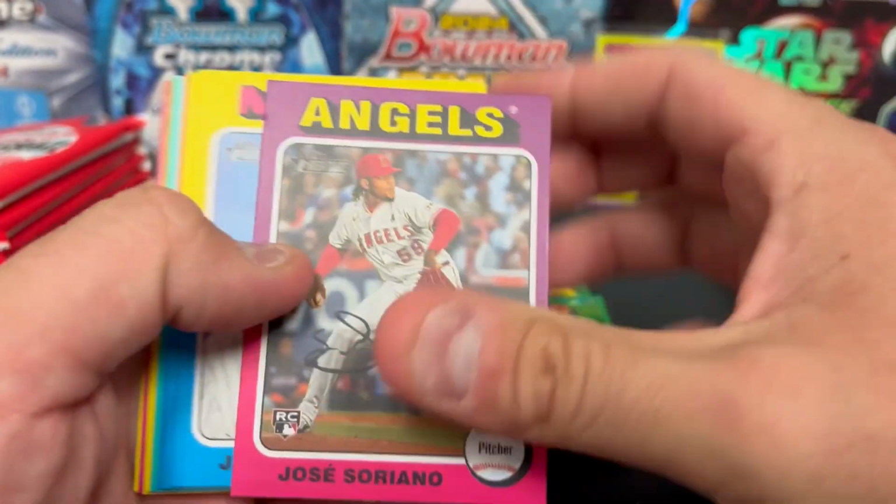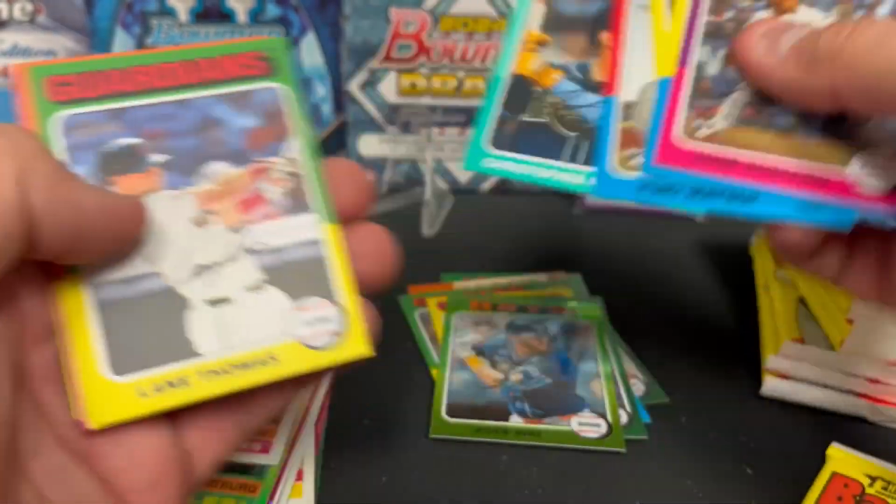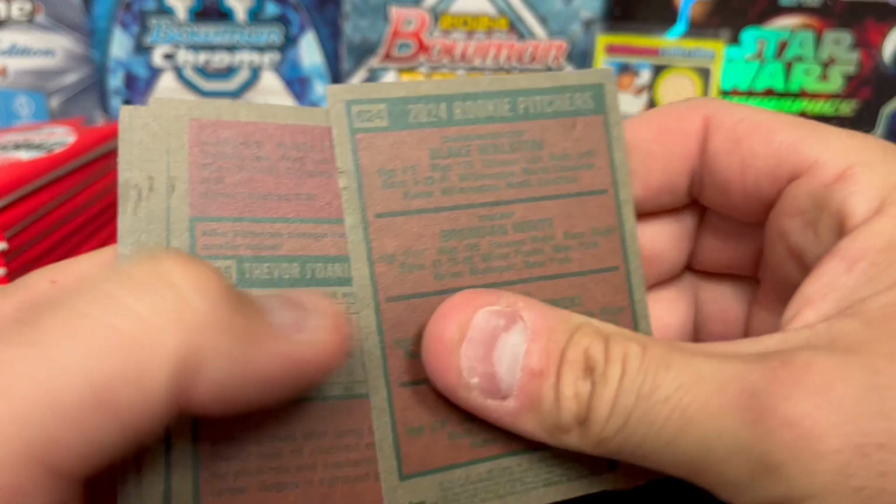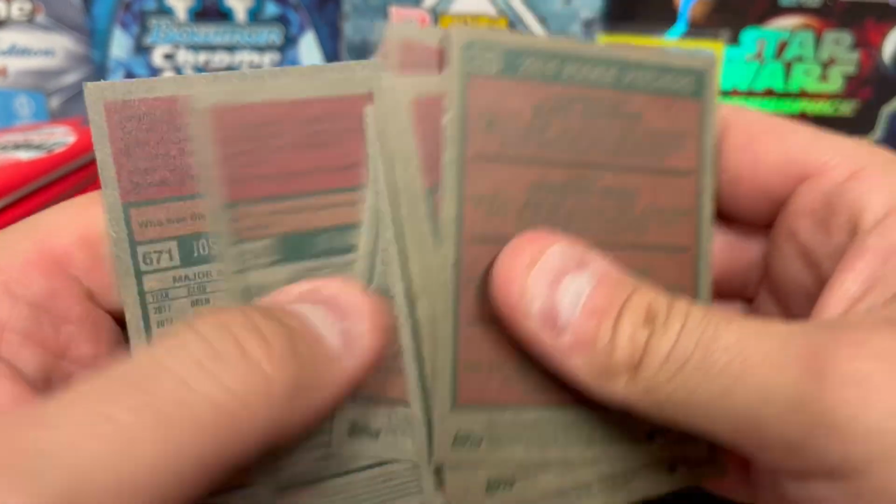Two left on this box. Might need box number 2 to step up. Oh, these ones are a little bit damaged.